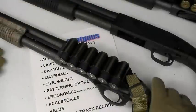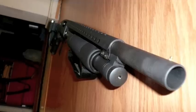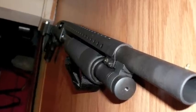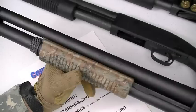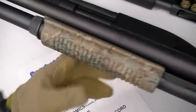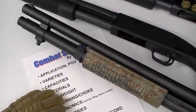How about the heat shield? Not needed. For the second type of cool, you want an intimidating looking gun, okay, go ahead and get it. But as far as functionality, waste of time. Heat shield on a shotgun is ridiculous. You're not going to be shooting it that much and that fast where it's going to be so hot that you're going to burn your hands off.